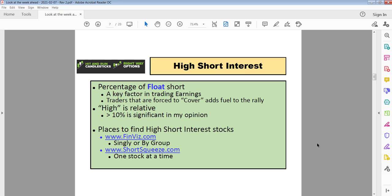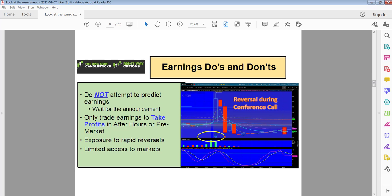What I'm going to do is watch to see if the shorts are forced to cover and add fuel to the fire. What's high? High's relative, but if you get 10% or better, it's significant. The higher the better, unless it starts to get extravagant, but then that can work in your favor as well. There are two places to find high short interest stocks: one on Finviz, either one by one or by a group, and the short squeeze. I'm going to show you how to do this in a group on Finviz.